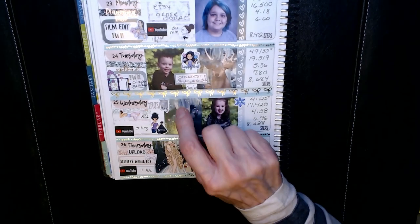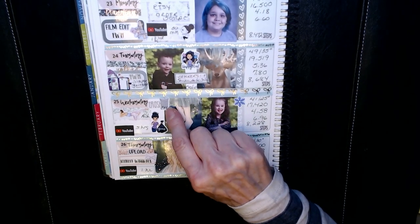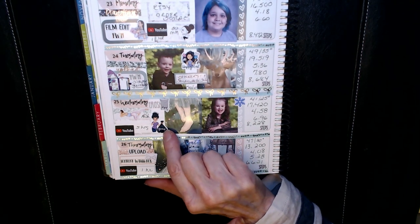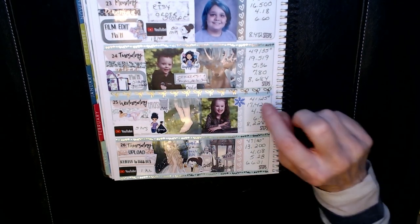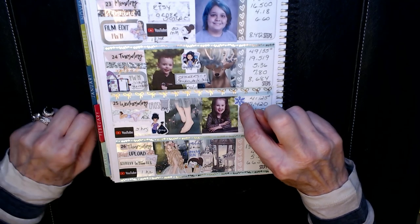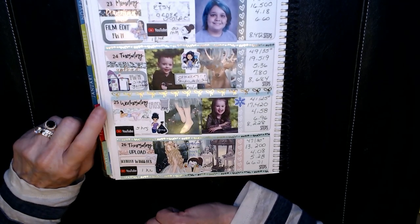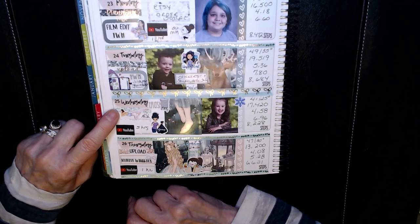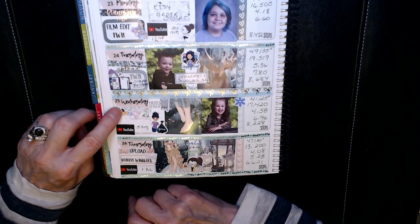It was trash day, so this trash day sticker is actually a leftover from a kit I used a couple of weeks ago. The garbage girl is from Sugary Gal Shop. The snowflake here is from Planner Kate. I worked on my Pilates reformer for about 20 minutes, and that is from GP Studios.